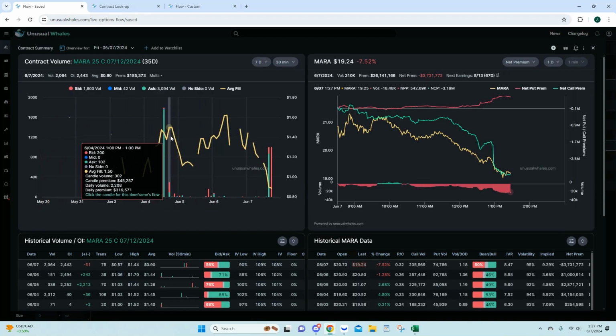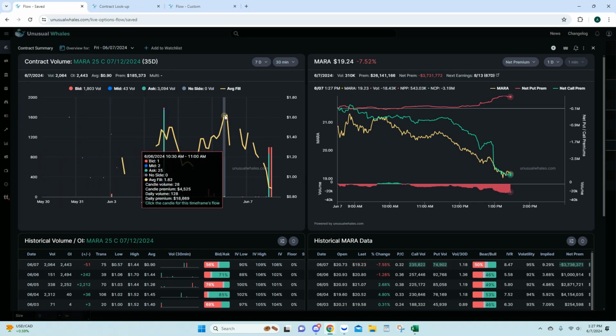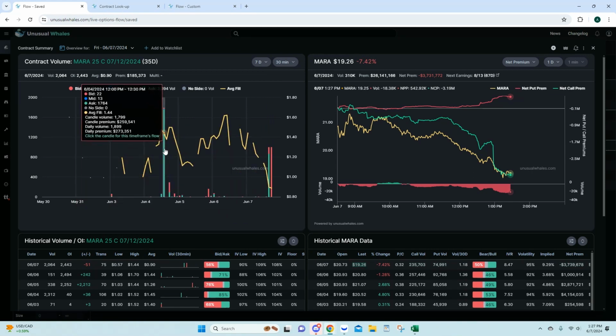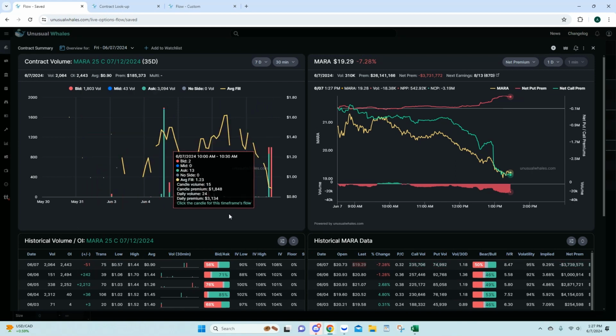So here we are. So 144 was their average. These ended up touching 162, 170, I believe. And it actually looks like today they may be closing out. We got about 2,000 contracts, we'll say here. Would probably assume this is that whale cutting their loss down here at 88. So, but these were in profit.